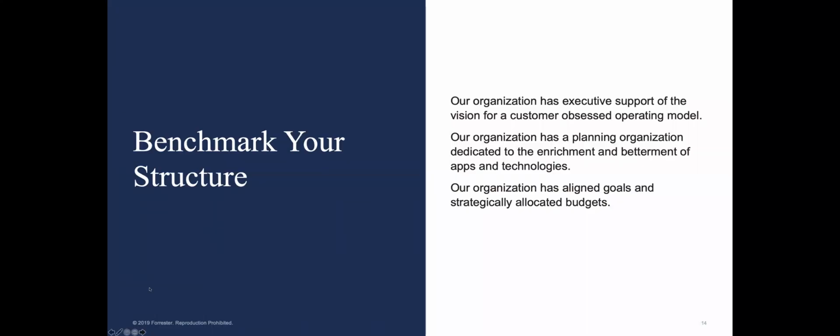So before we move on, let's take the time to execute a poll about benchmarking your structure. So Margo talked about the assessment. Let's just take a quick little assessment as to where you are in your structure. Here are some of the indicators that tell you whether or not you are higher on the maturity scale or lower on the maturity scale when it comes to structure.